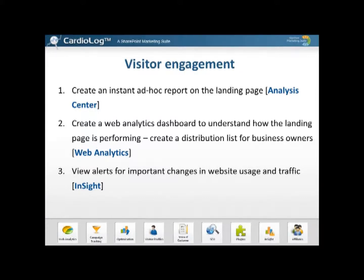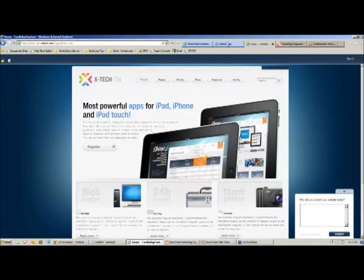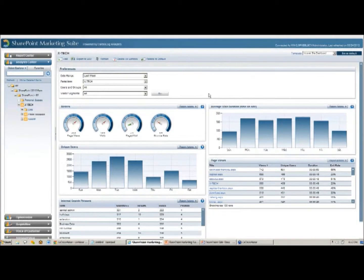So I'll start out in the first group of tasks. Here Joe wants to better understand engagement, and he wants to do things like ad hoc reporting. He wants to also be able to create some scheduled reports for his website and be able to share these statistics with his team. He also wants to receive alerts on different shifts and changes in traffic. And also, he wants to make sure that all this usage data that he's able to view, that he's also able to view it within his Dynamics CRM.